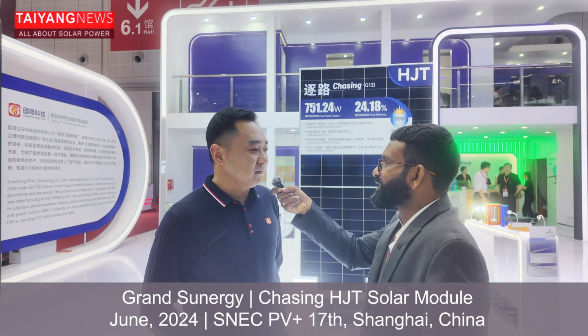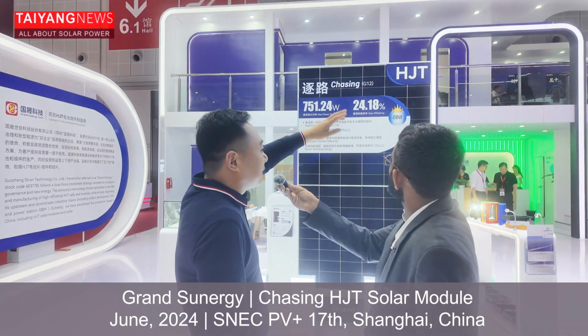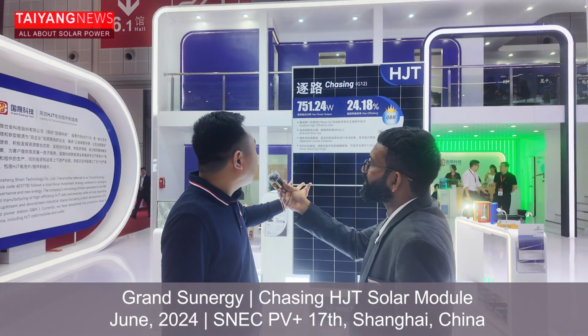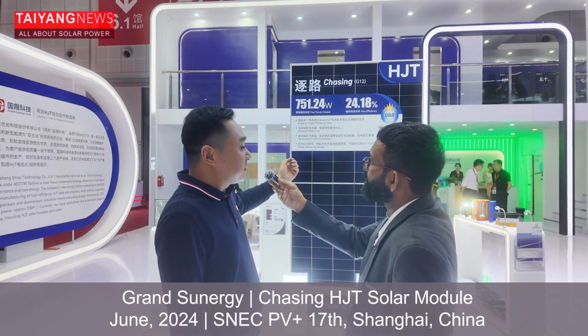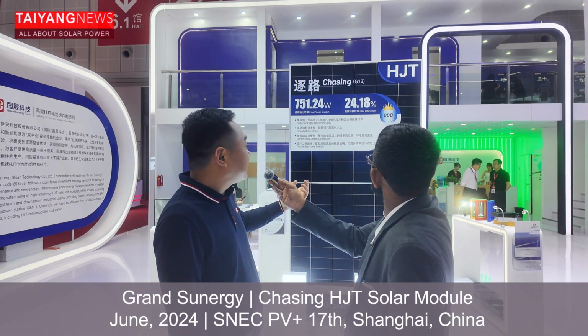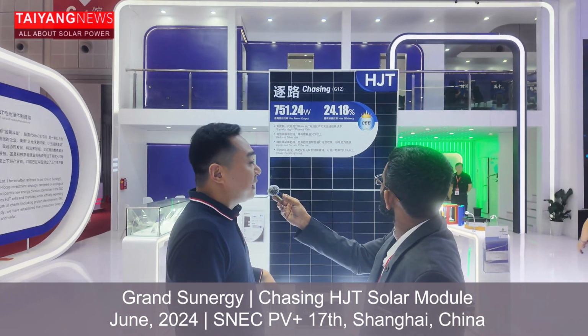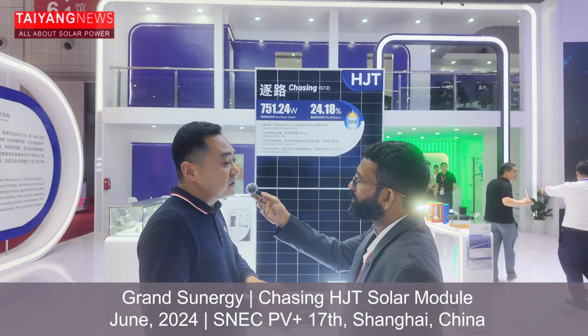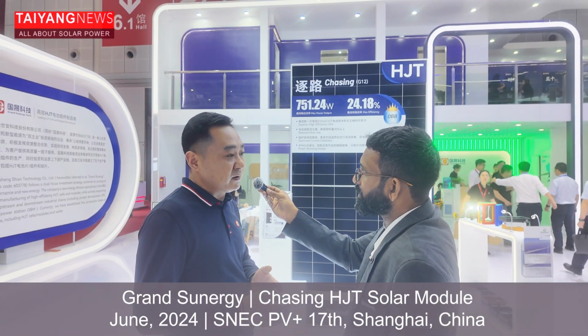Yes. Quickly going into the product, what is the flagship product you are promoting here at the show? Especially this one, as you can see, at the center of the whole booth. It's the highest output module, more than 750 watts, using zero busbar technology to improve the whole output. It is specially designed for utility projects. It can reduce the BOS cost and reduce land use.